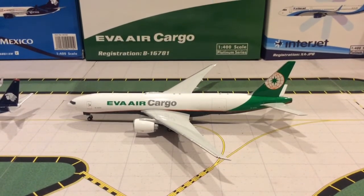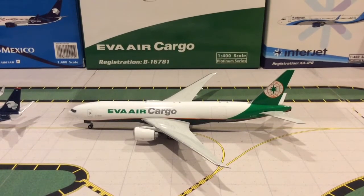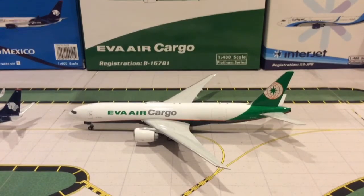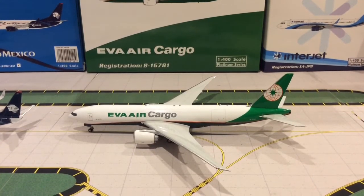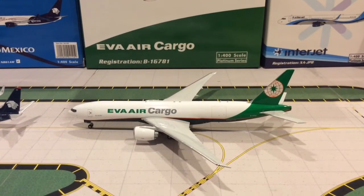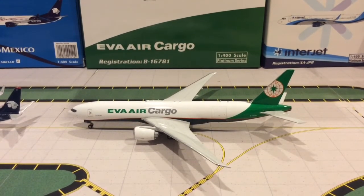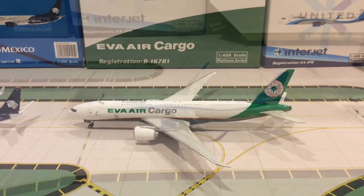But anyway, with this one, I wasn't aware that they just have one 777 freighter in their fleet that they just got in November. They do have, I think, 4 orders, and they will be replacing the 747 freighters that they have. You will probably see this one when I do my LAX model airport. It is a beautiful model, and for your cargo collectors, it's definitely a must have.